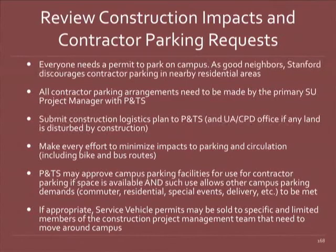Projects are required to submit construction logistics plans to Parking and Transportation Services and the University Architect, Campus Planning and Design Office, Kathy Blake, Dave Lennox. If any land is disturbed by construction, they will also need to review the plans, if there is a need to perhaps place some of the contractor parking outside of a parking lot. We work with you to make every effort to minimize the impacts to parking and circulation.